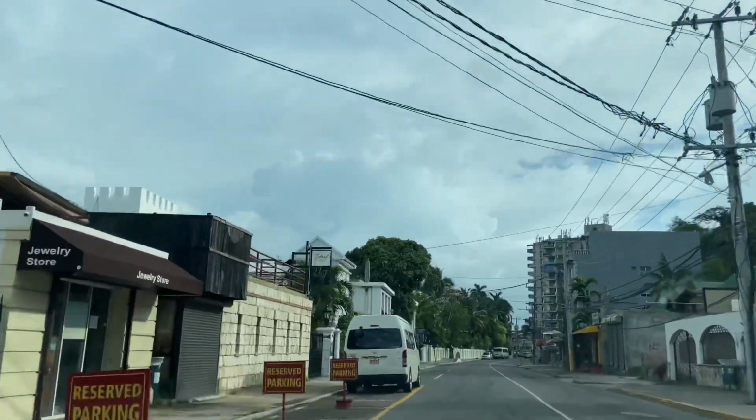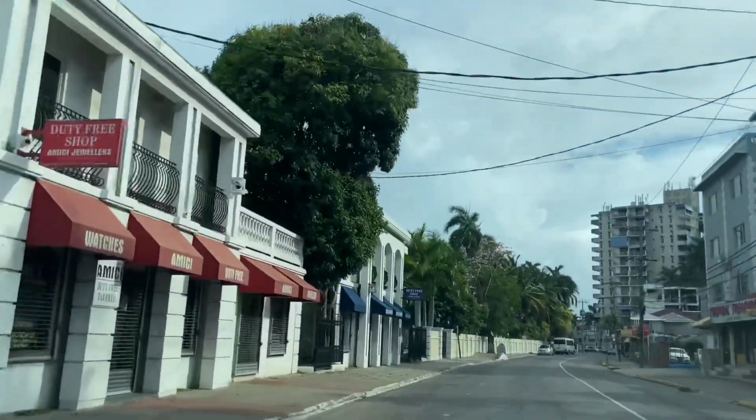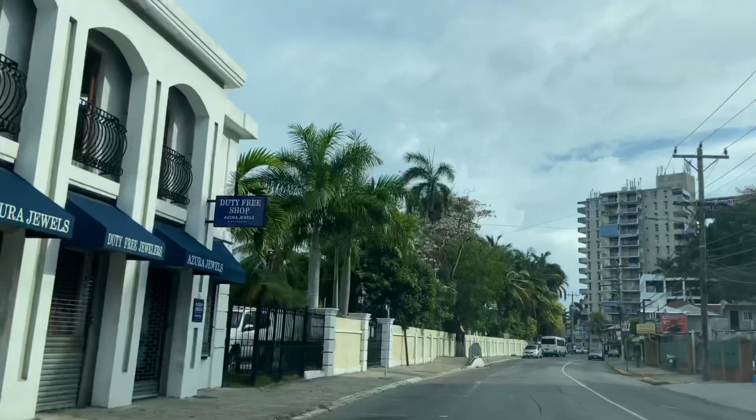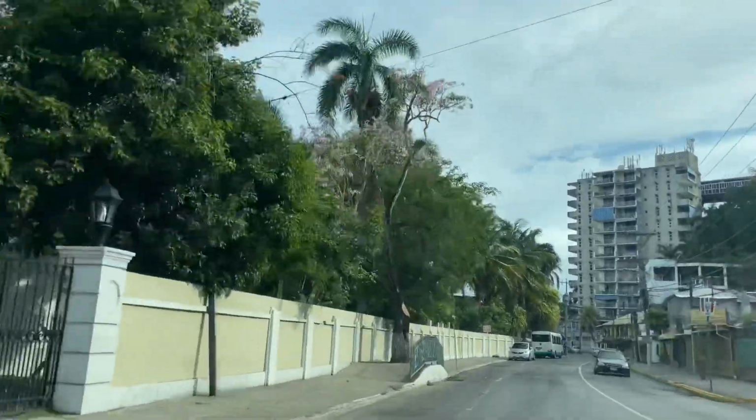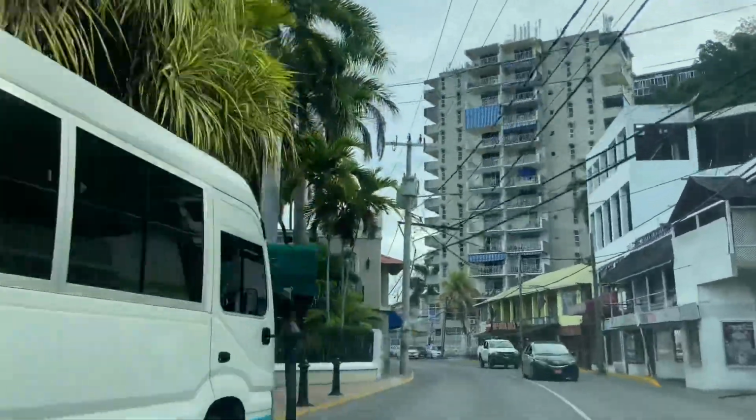Margaritaville on our left. So here on the Jimmy Cliff Boulevard, we can find several bars, not just the Margaritaville, you have others as well, and restaurants, of course, souvenir shops, duty-free shopping can also be done here.